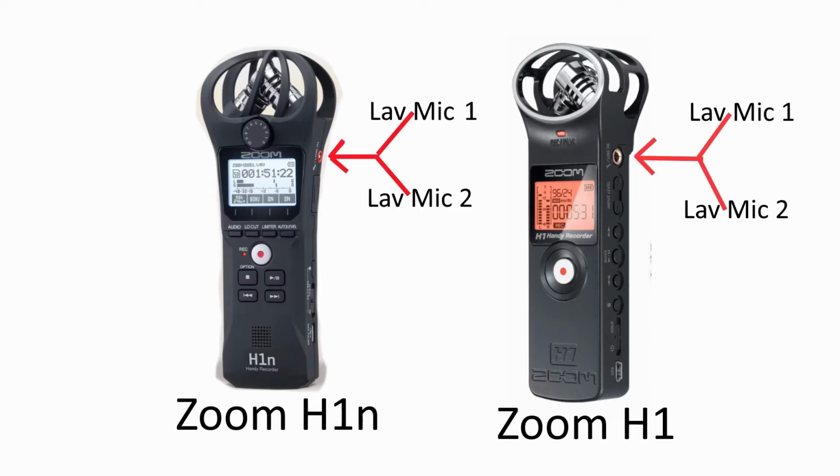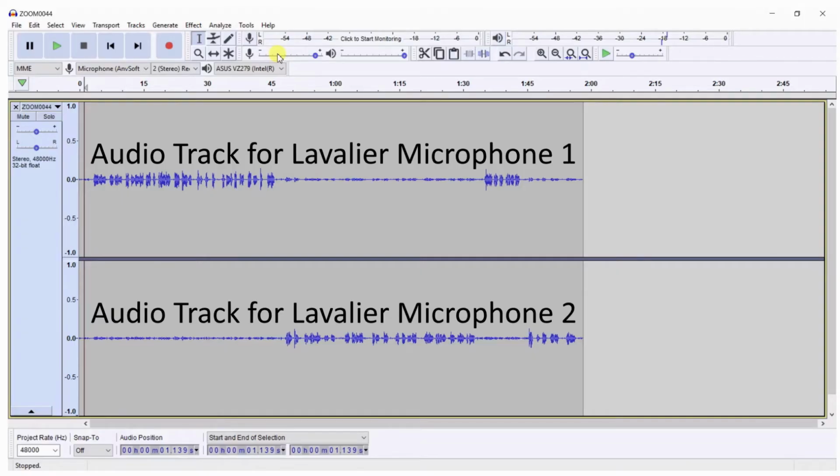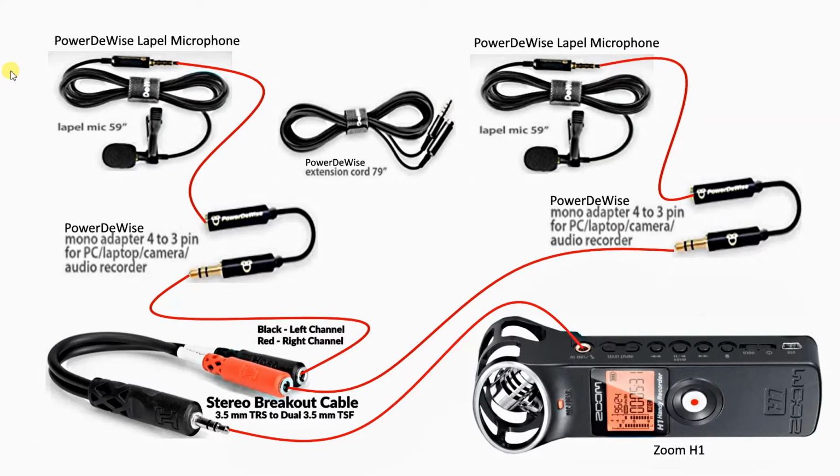Okay, now for the tutorial showing you how to connect two microphones to the Zoom H1n or the Zoom H1, with each microphone being recorded to a separate track. I will show you how to connect two microphones into one 3.5mm microphone jack. This is particularly useful for interviews when you want to record two people, with each person being recorded on a separate audio track. By recording each person on a separate audio track, you will be able to edit each audio track separately and set the volume levels on each track separately, which is particularly useful when one person is talking louder or quieter than the other person.